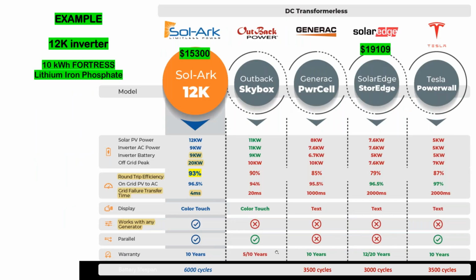So I wanted to show you guys, I'm not going to talk about too many numbers. Now, again, these are MSRP numbers. These are not installer numbers, but I wanted to show you guys a comparison of what really the Sol Ark can do for you when you put it with a Fortress battery. Again, Fortress batteries are LFP, 6,000 cycles. That's a really important number here because over here, if you look at some of the other inverter brands that have, I call it the Apple theme, they do all their inverter and batteries together. You got to work with their stuff. The batteries are only going to last half the amount of time as a Fortress LFP battery. So what that means is you're going to have to replace all that unit.